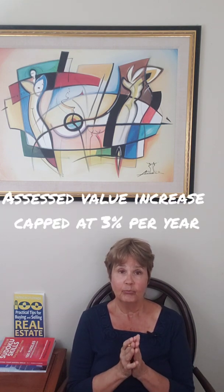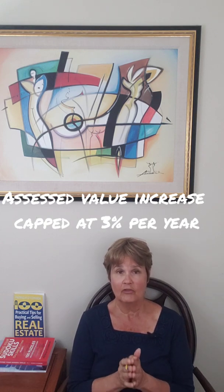is applicable. For Save Our Homes, the assessed value cannot increase more than 3% a year. So you start off filing for homestead, you've got $50,000 deduction, and then your assessed value won't increase more than 3% a year. Remember, properties are appraised January 1st of every year, so if you don't file, they're going to reflect the market value increases, which, as you know, right now, this is 2021, our market's on fire. Right? So please pay attention and file.